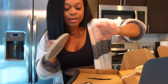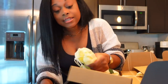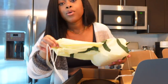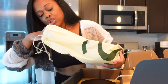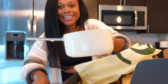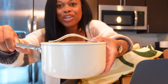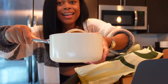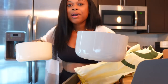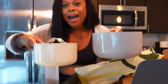Mini saucepan as well. Now, if this is not the most adorable thing in the world, I don't know what is. So cute. Oh my goodness. Look at it. How cute is that? And just for comparison, let me show you my regular size one. This is my regular size, and this is the mini one.